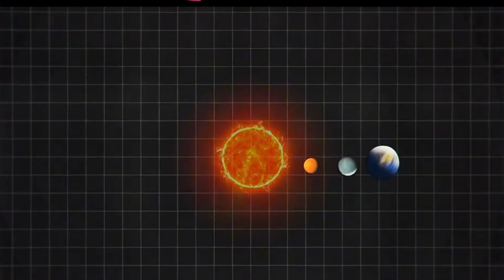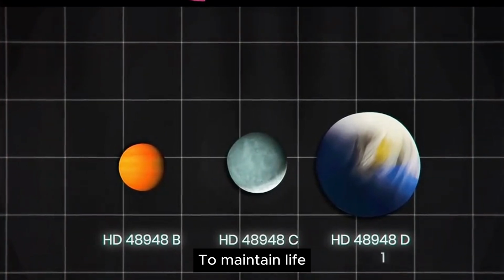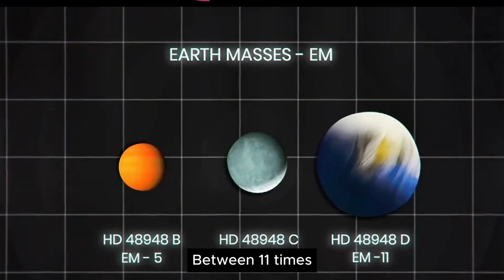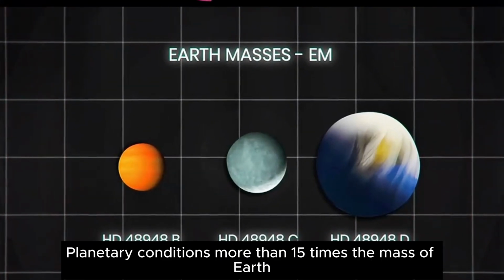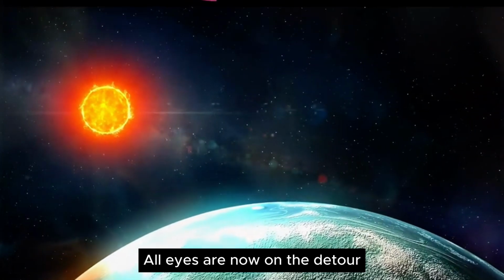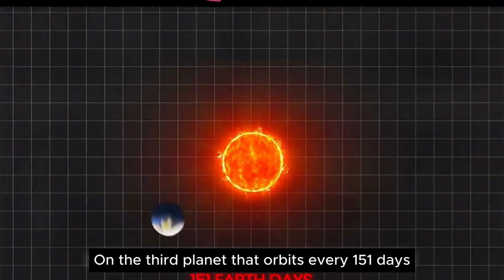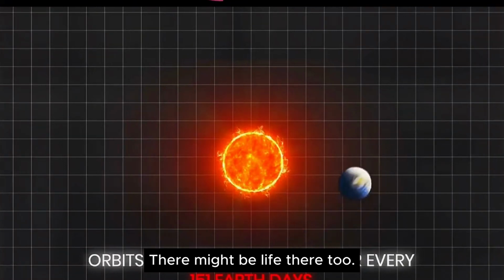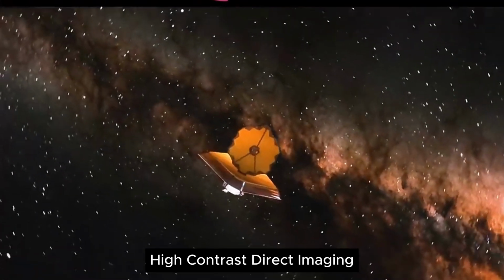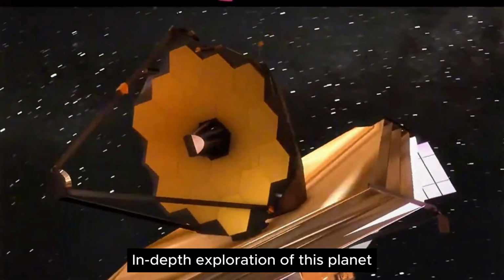We also know that the size and mass of a planet must meet certain standards to maintain life. The minimum masses of these 3 super-Earths are between 5 and 11 times that of Earth. Planets more than 15 times the mass of Earth are bad for life. All eyes are now on the third planet, which orbits every 151 days. If the conditions are right, there might be life there too. Astronomers plan to use high-contrast direct imaging and high-resolution spectral imaging technologies for in-depth exploration of this planet.